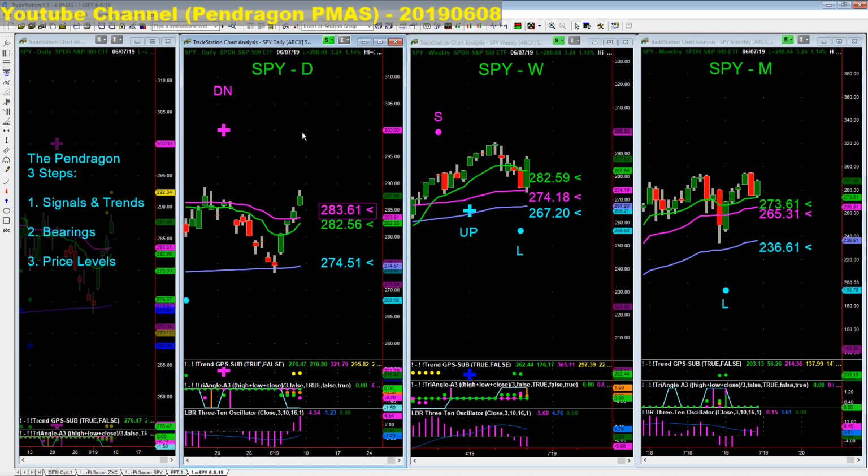All that means is that we're going to look for signals and trends in each of the time frames. We always use 3 time frames: the long time frame, the medium time frame, and the short term time frame. So in this case, we're going to look at the monthly chart, weekly chart, and daily chart. L stands for long. Anytime you have an L trend or an up, like right here across, that means the market is going up, right? You want to go with the trend.